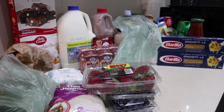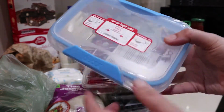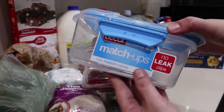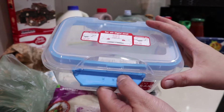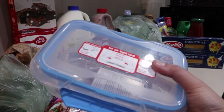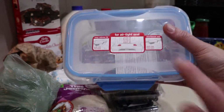Now, I don't know if you know me, you probably know me by now. I like my containers color coded. So anything that's blue, these are actually for my husband's lunches. I like the decor matchups. So anything that's blue is for him, for his lunch. Now, this is actually on special, I think half price. I'm not sure, but I know it's on special today. I got these for $4.20.